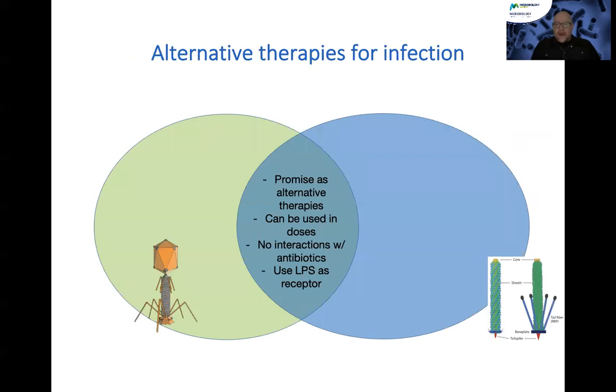So I mentioned right at the start that we have a problem with new antibiotics being made. They're very expensive. Bacteria gain resistance to them very quickly. So things like phage and piosins are what we might call alternative therapies for infection. And phage have been used for sure with some success. I mean, in treating actual people with infections, and they've been used successfully in a couple of cystic fibrosis patients. So both of these things have promise as alternative therapies. We can use them in doses. There tends to be no interactions with antibiotics. Both of them use the LPS as a receptor.